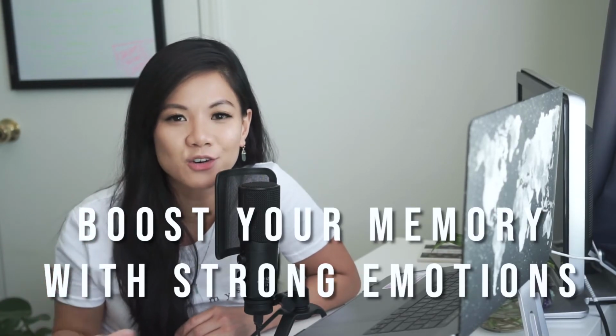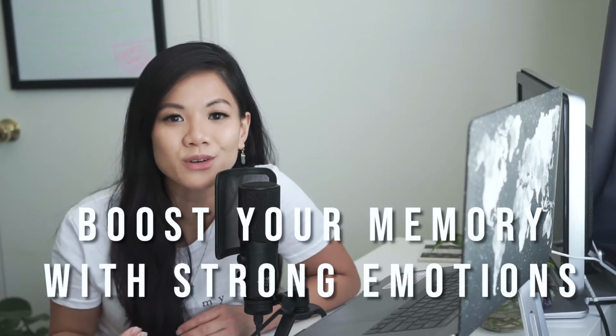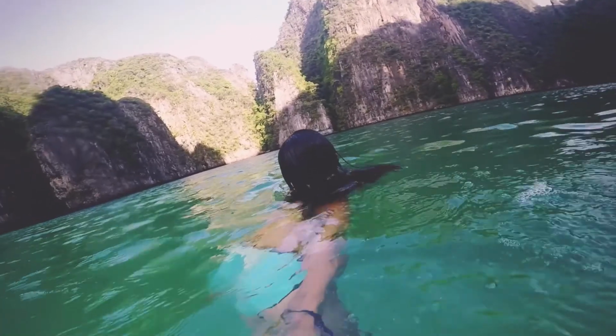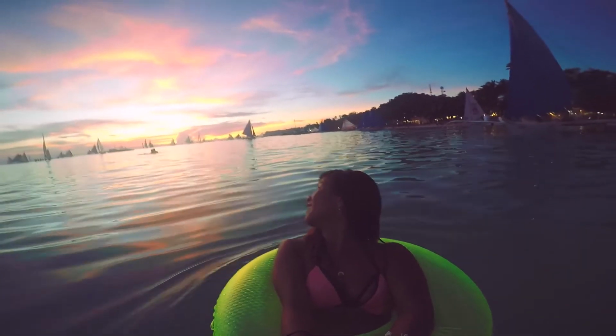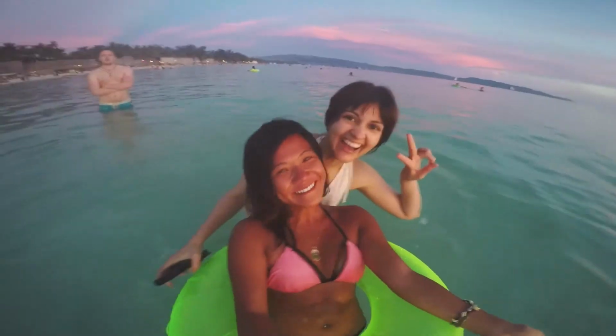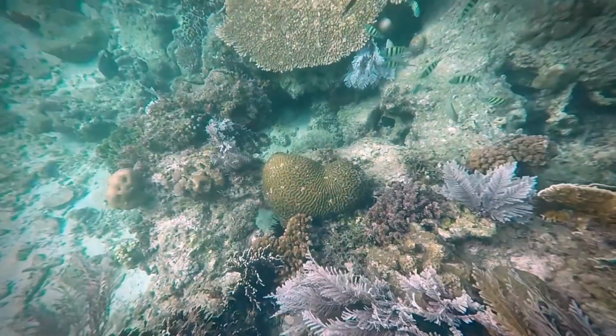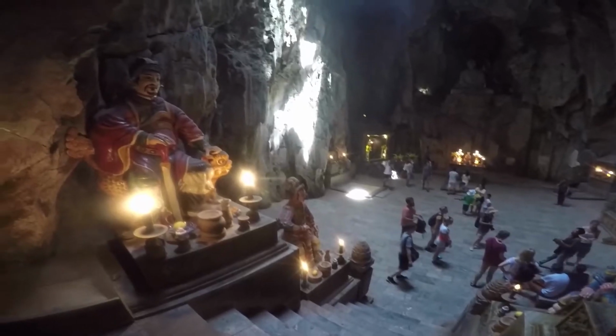Number 4. Boost your memory by attaching powerful emotions to it. Our long-term memory works great because it remembers memories that are the most emotional experiences for us. For example, what was your first traveling experience like? If you had an amazing travel experience, maybe you were to tell me a story, you can remember every single detail of that story. Maybe you had a romantic encounter, maybe the food gave you a wonderful sensation, or you just had the best time of your life looking at this beautiful, grand view of nature, and you can remember that travel experience so well. That's how long-term memory works.